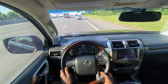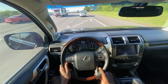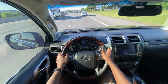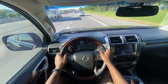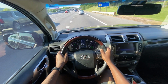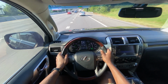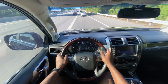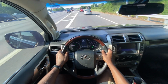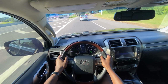And you don't get any special cruise here, so we don't have adaptive yet. We don't have lane centering, but we do have blind spot monitors, which is pretty helpful. But I'm doing about 65 here. And pretty solid ride acoustics, just in terms of the overall smoothness. Wind noise isn't overly prevalent, road noise isn't overly prevalent. Just very easy to drive, very comfortable. Very Lexus-esque in my opinion.